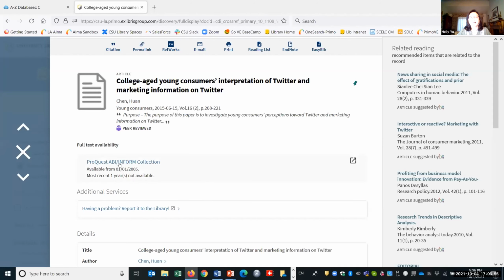And you can click on it, and it tells you full text available, so you can access it. Now I have logged into this search, but if you have not logged in, you will see a log in to view or request button right here in the middle. Once you log in, you see this, and you can just click on the link to access the full text content, the entire article.